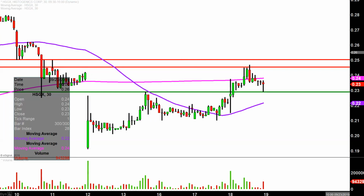So essentially, we'll call this a resistance zone, the quote-unquote zone being defined as 24.5 to up there at 25. And if the price can get up through there, then yeah, there's a lot more room to keep on moving. But overall, great movement today, great volume. So let's see if the price can build upon this momentum or not.